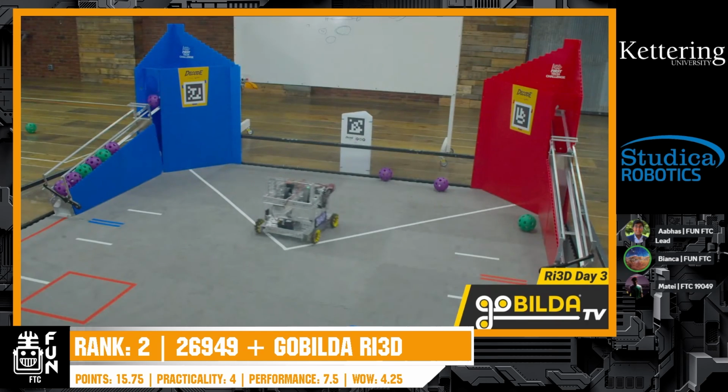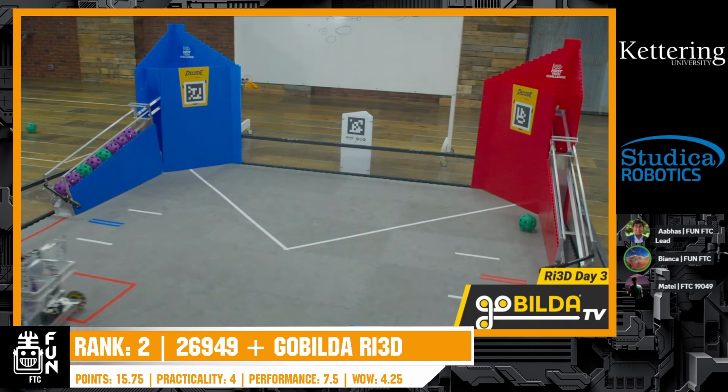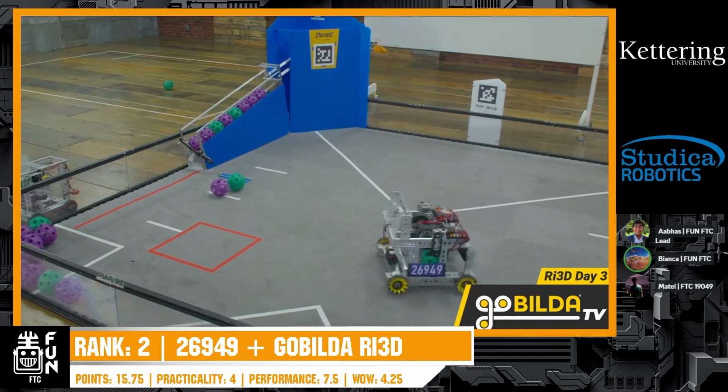Claiming second with one of the most unique designs we've seen so far, it's a collaborative design. It was Team 26949, the Royal Society of Robotics from Oklahoma, alongside goBILDA. It took the majority of the available points in all 3 categories, with a 4 in practicality, 7.5 in performance, and a wow factor of 4.25. And that score of 4.25 is very fitting indeed.